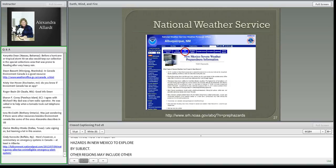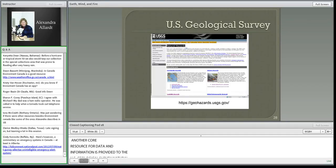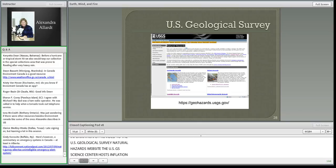Now, another core resource for data and information is provided through the U.S. Geological Survey Natural Hazards website. The USGS Geological Hazards Science Center hosts information on 4 programs. They are the Earthquake Hazards Program, the Landslide Hazards Program, the Geomagnetism Program, and the Global Seismographic Network. They all have hazard maps and data for many states. So check it out and see what you can find for your state.